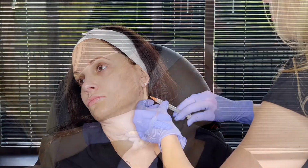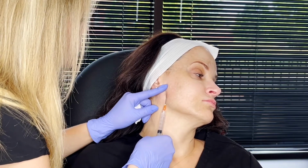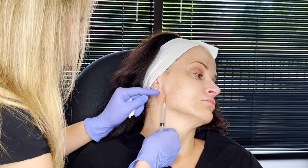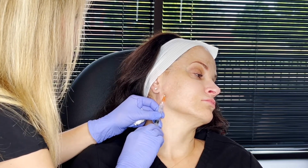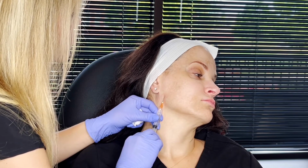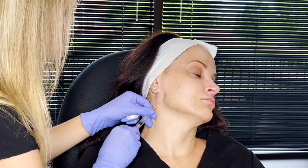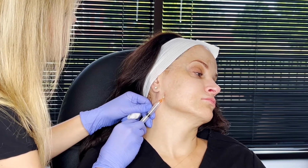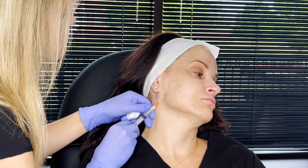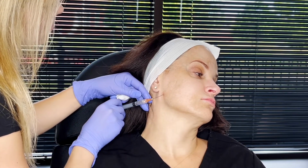So the next area that I'm going to treat is right in front of Robin's ear. We call this the preauricular or submalar hollow. And this is a superficial injection because we're really trying to stimulate that skin to not only give her volume, but it also helps thicken the skin by building that collagen and elastin, which can give people what we call a beautiful Sculptra glow.